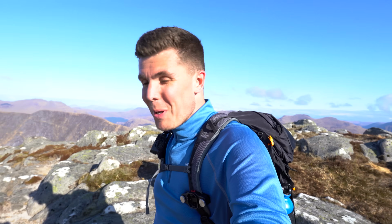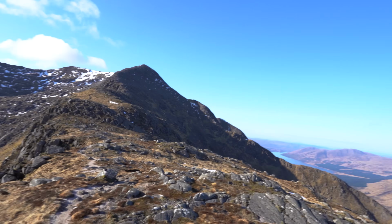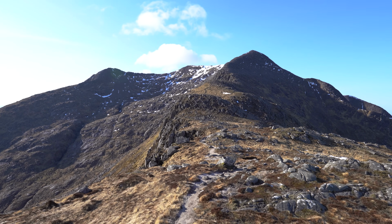Okay, it's turned out to be a beautiful morning now, and it has been relentlessly steep to this point, but I can now see the top. I'll try and show you just now. There's the top just on the right hand side. Nice little ridge to get there.